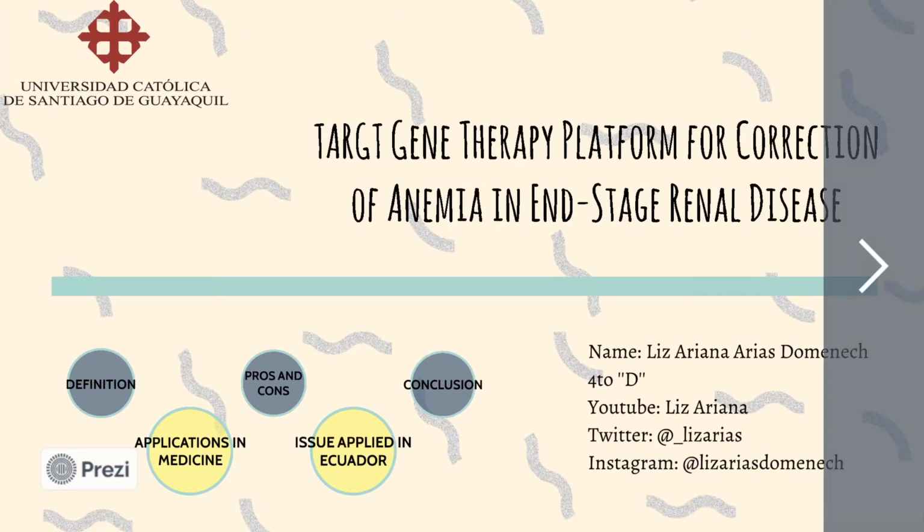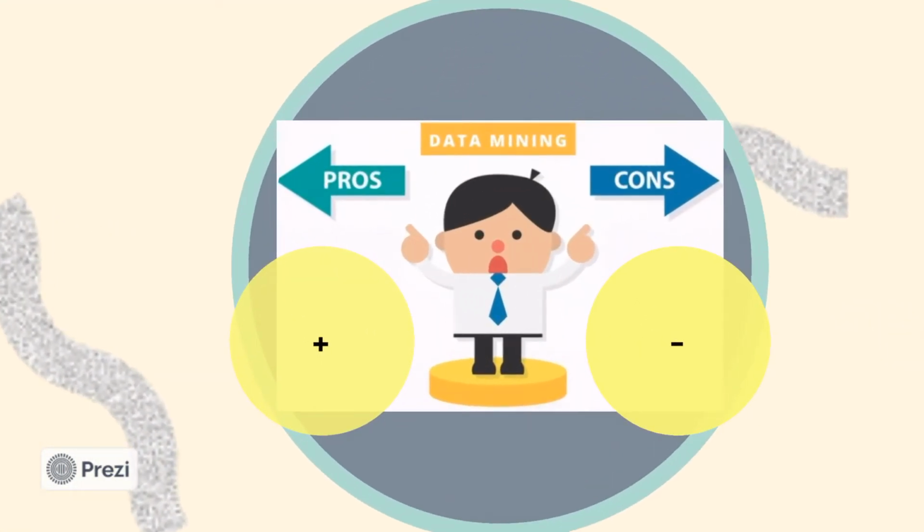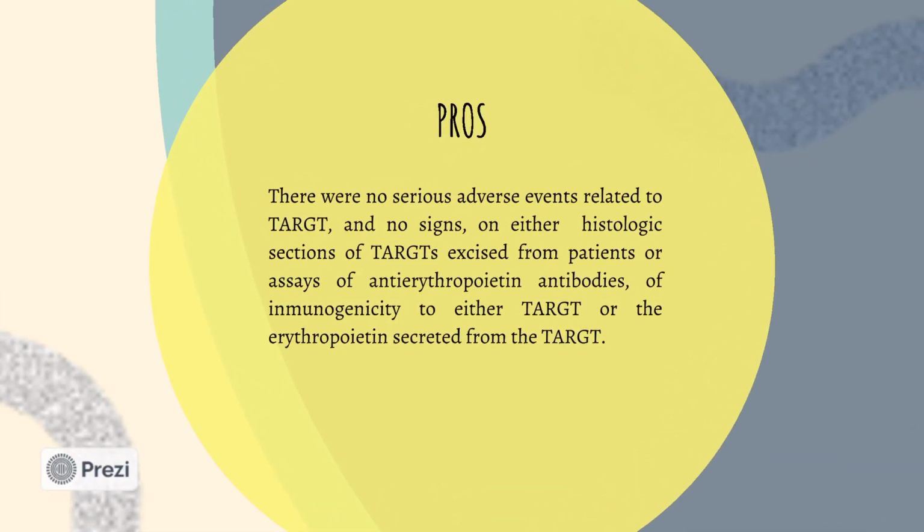Now, pros and cons. Pros. There were no serious adverse events related to Targt and no signs on either histologic sections of Targts exercised from patients or assays of anti-erythropoietin antibodies of the immunogenicity to either Targt or the erythropoietin secreted by Targt.